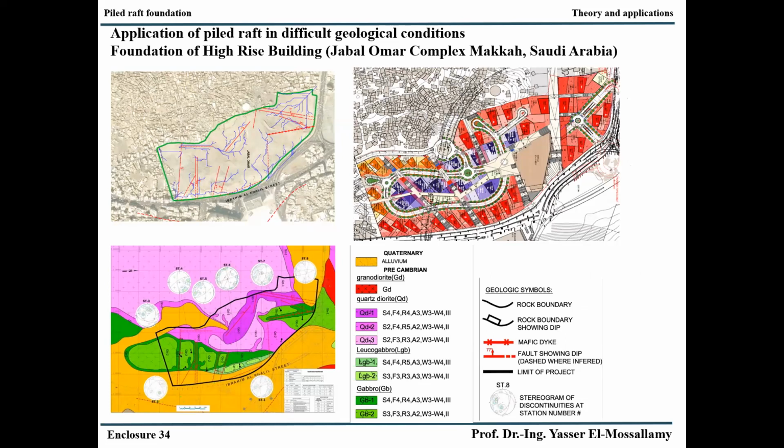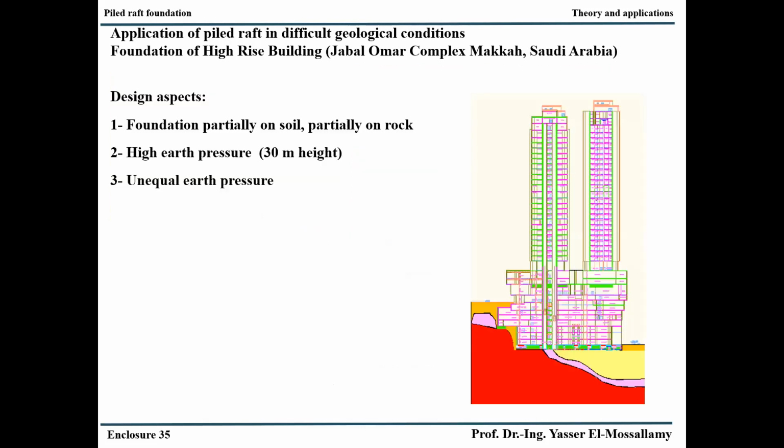Now in Saudi Arabia, in Mecca, it is relatively strange why we need piles in Mecca. We know that Mecca is mainly granite rocks. Why can we need piles in Mecca? You can see that in this case we have a lot of valleys, which are filled with sedimented material through millions of years, and this material is mainly sand and gravel, and these are actually also very important in Mecca because they are the water resources.